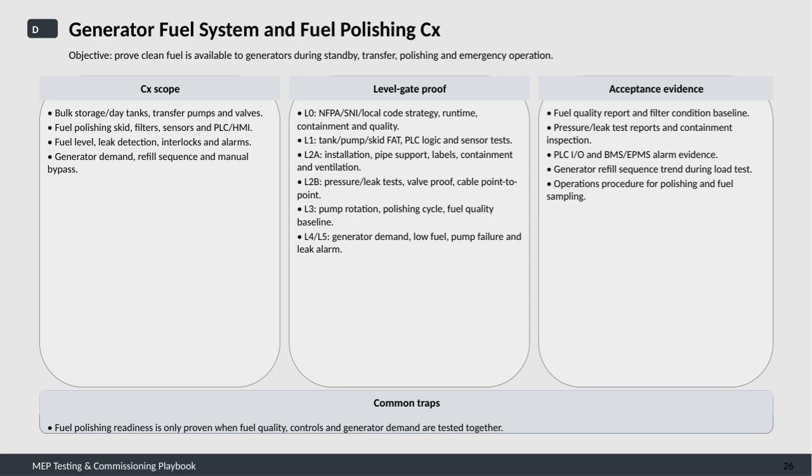A common pitfall to watch out for is assuming fuel polishing readiness is proven without testing fuel quality, control systems, and generator demand collectively. Only by confirming all these elements work together can we be confident the fuel system will perform reliably when it counts.